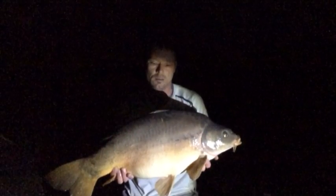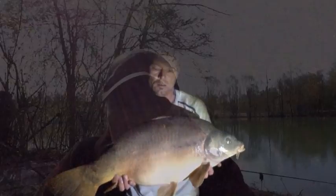Well, last night was an eventful night. 9:30 last night I had the first run. Got it on the bank. It was 21.8. I got the rod back out and nothing happened for a few hours, so I went to sleep.